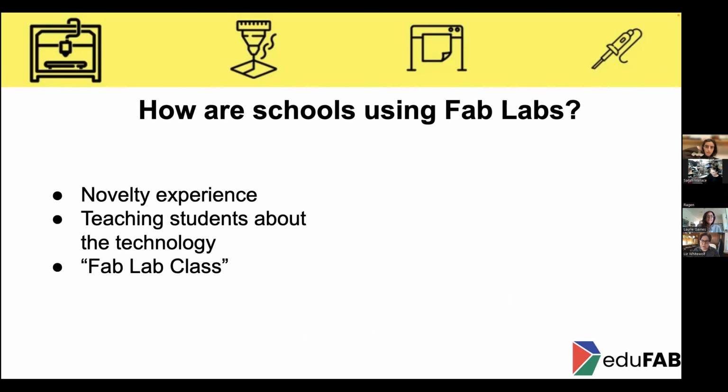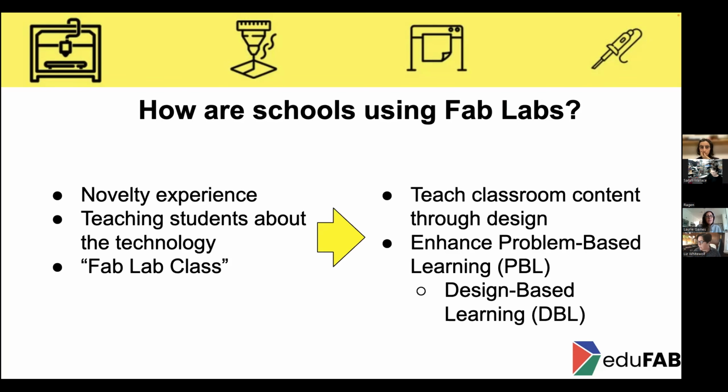So you go to a Fab Lab class to learn how to 3D print or learn how to laser cut, or whatever the technological learning outcome is. And this is pretty prevalent in the research that's available about digital makerspaces in schools. So what I like to think about is how these can be used in schools.